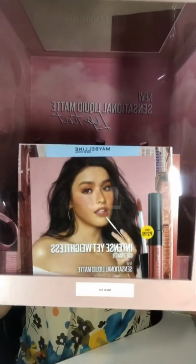So, unboxing is really huge. Can you still see me? Just my head, right? These are the new Sensational Liquid Matte Lipsticks from Maybelline. Ta-da! The box is super duper huge and I feel bad because I won't be able to... I don't know how to reuse this, so super duper sayang lang. I wish this comes in like half the box or something, but that's just me.